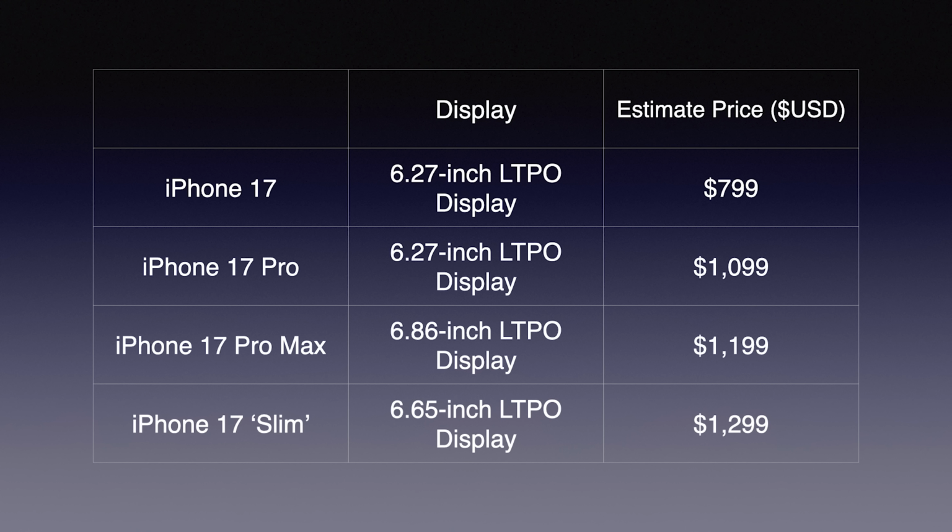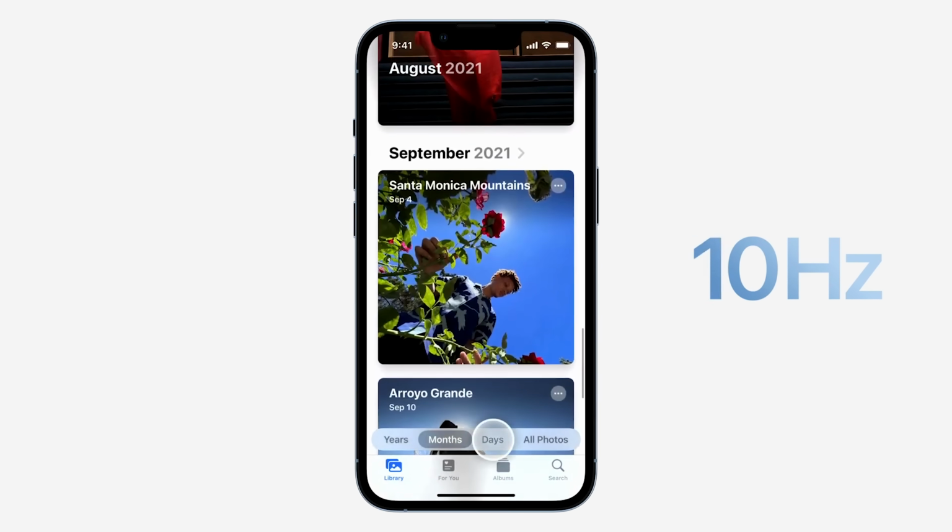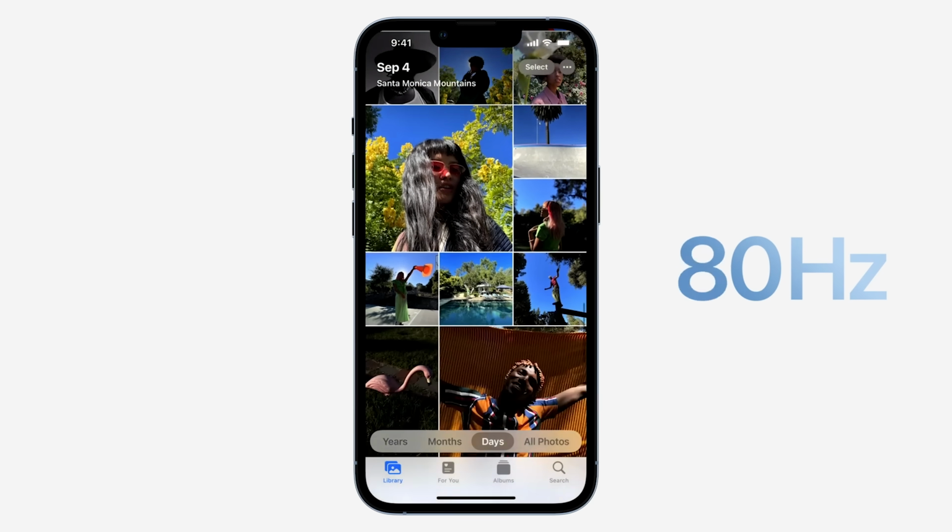Then you got the iPhone 17 Pro Max with a 6.86-inch display, and then this new iPhone 17 Slim with a 6.65-inch display. And these are all LTPO displays for the first time, which means we should see ProMotion OLED across the entire iPhone 17 lineup finally.